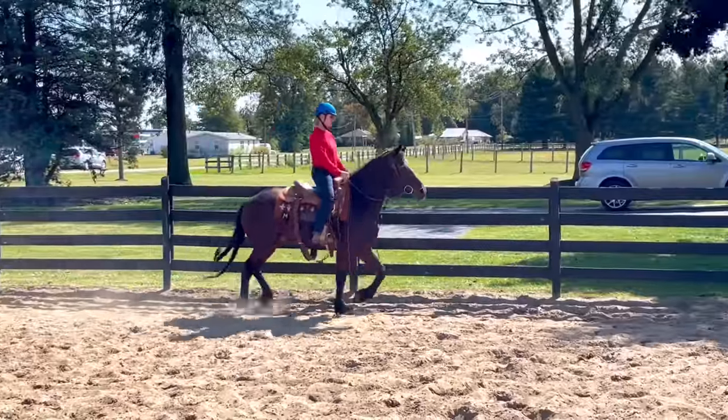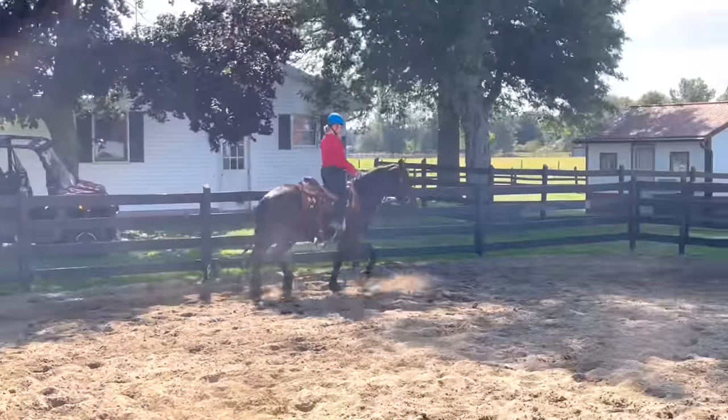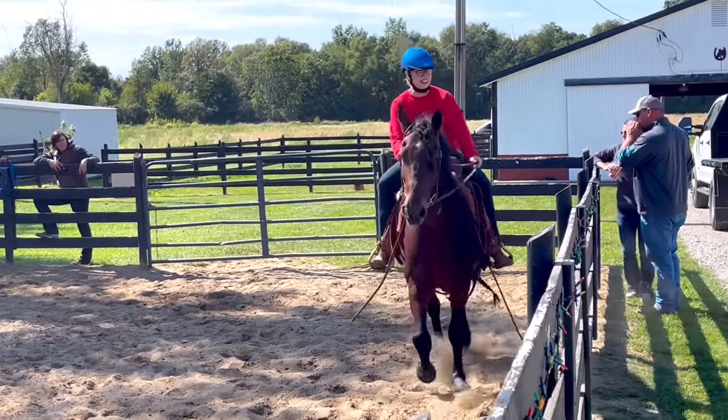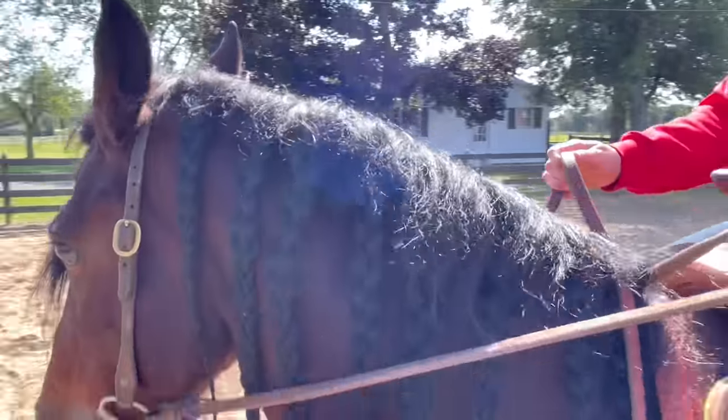Again, this horse is absolutely gorgeous and we are not picking him apart. He's beautiful. He's kind. He's a magnificent animal. He's absolutely worth it. I am just trying to point out what I'm seeing and what I'm feeling, and I'm just curious what your thoughts are. It's hard when I don't have my stirrups.